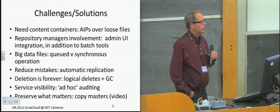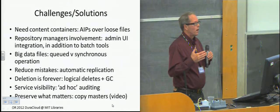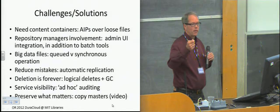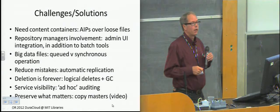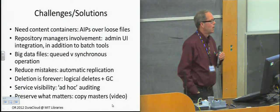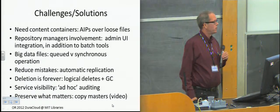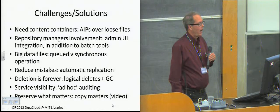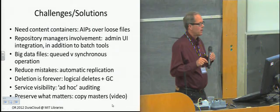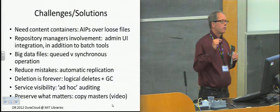There were also a lot of issues with scale, which are surprisingly hard. Some files are quite large, and they don't lend themselves to interactive use. If you want to trigger a replication operation, it might take too long to be done comfortably in a regular web interaction. So we had to build queuing systems for large files, so that requests could be made and then asynchronously fulfilled. And we also wanted to, again, make it automatic, but detectable.